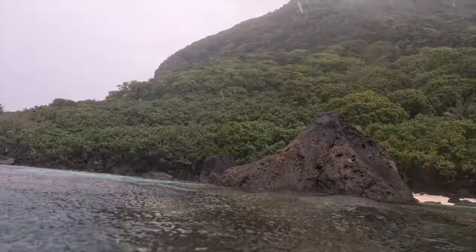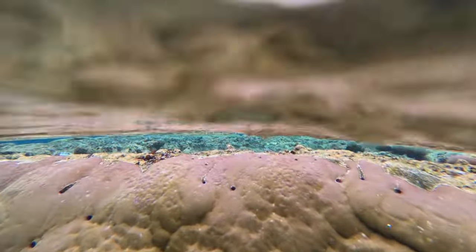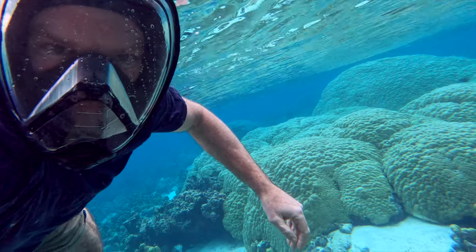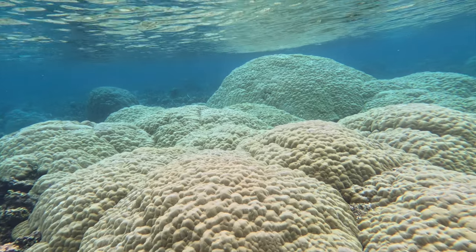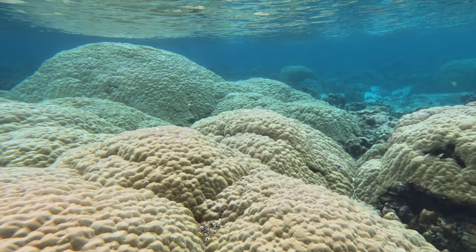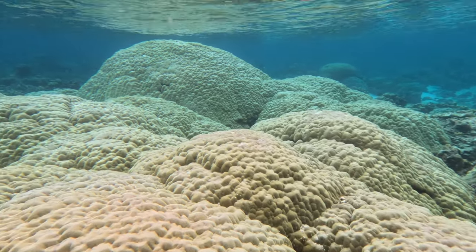For now though, the reef off of Ofu seems healthy. There are sections with huge Porites corals. I got so excited when I saw this massive colony that I tried to estimate the circumference. Close to 200 feet, which is more than Big Mama, the largest Porites colony in the world. Of course, at 20 feet high, Big Mama is still a much larger colony.